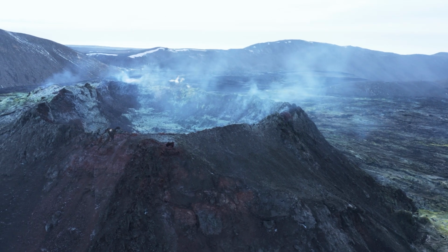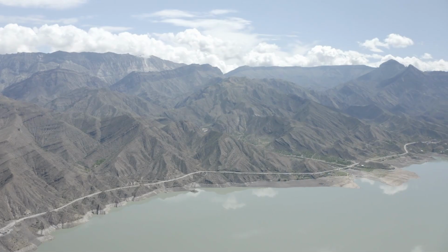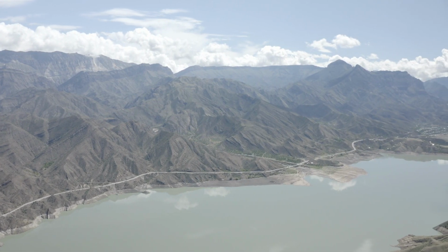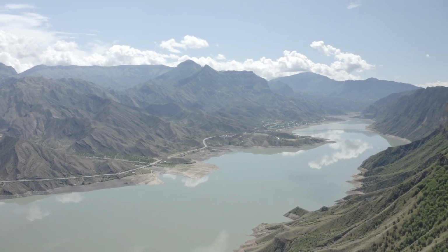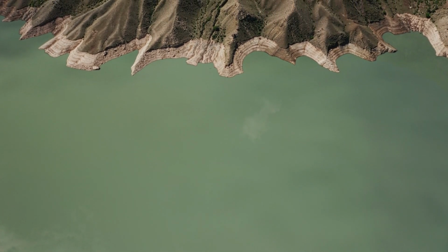But wouldn't there have needed to be a coolant to prevent these natural reactors from causing an explosion? Yes. According to scientists, there was once a significant amount of water in the region of Oklo, which would have acted as a natural coolant 2 billion years ago. The water would have prevented any unstable and uncontrollable reactions from happening.